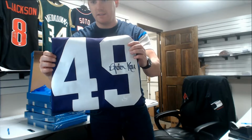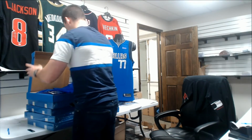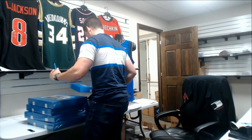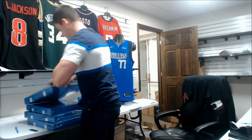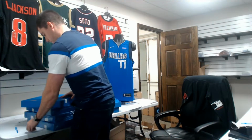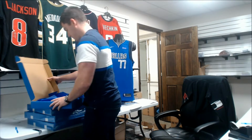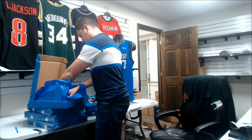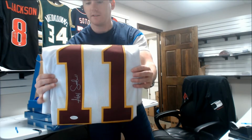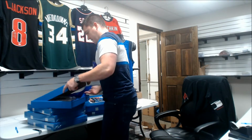LSU, Arden Key. Jersey number 3. Alex Smith. Alright, we're gonna see a nice one in here, I have a feeling.